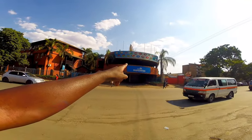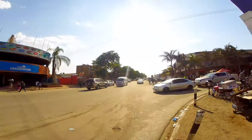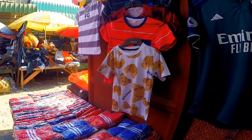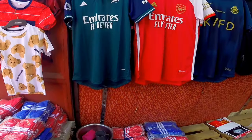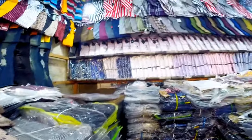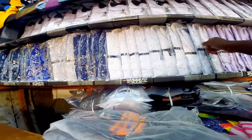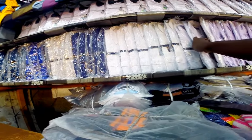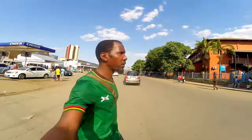This is the headquarters, which you can see here, right in the CBD of Lusaka. And I thought today I would share this information with you, because in this particular market, guys, you can find a lot of affordable clothes, and I mean baby clothes, smart wear for those that love smart clothes, like suits and things like that.